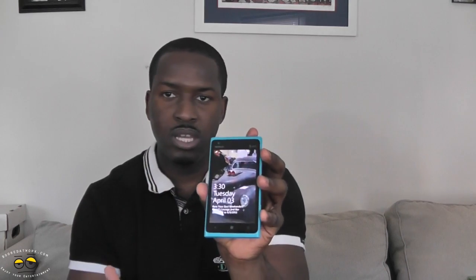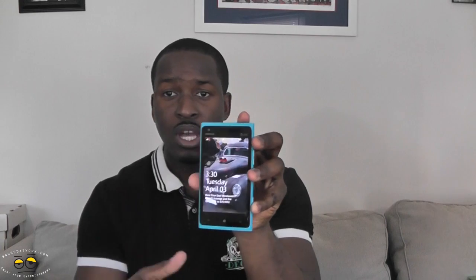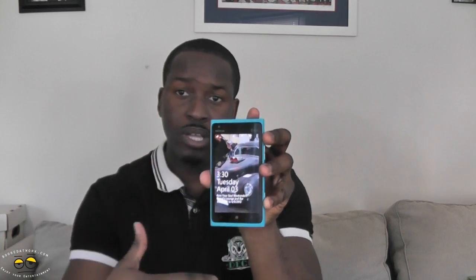Feels good, not too heavy, not too light, and the 4.3-inch AMOLED display works well in daylight. Of course, we couldn't go out to record it because it's been noisy, but you've seen some of the pictures we've taken of the hardware in daylight. It's pretty good. Couple of things to note: the rear camera, 8 megapixels, does a fantastic job of 720p. I'm sure it could record higher, but that's a Windows Phone limitation.